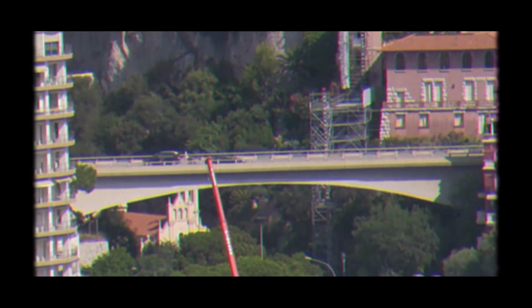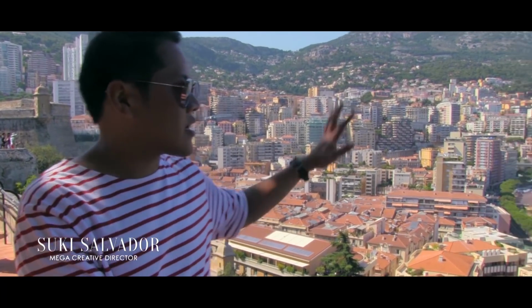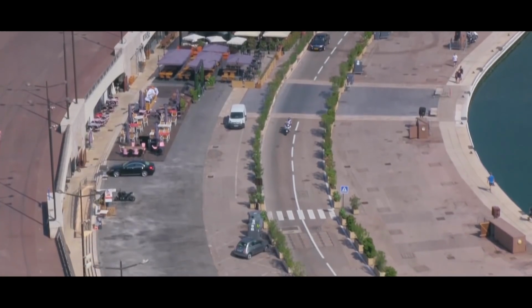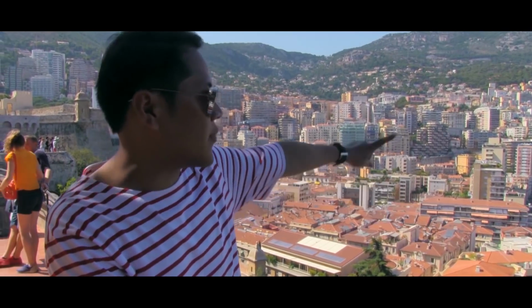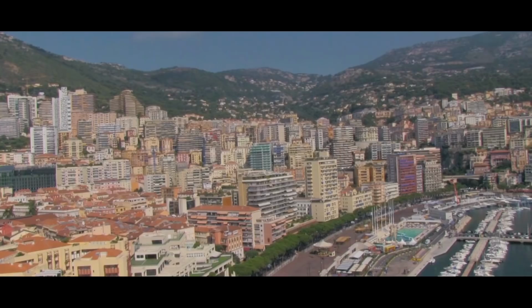Right now we are on top of a hill, the old town of Monaco, overlooking the casino and the more premium areas. Of course, this is where the Formula One circuit is. They go down here and up the hill. What I really like about it is there's water, there's mountain, and then there are buildings.